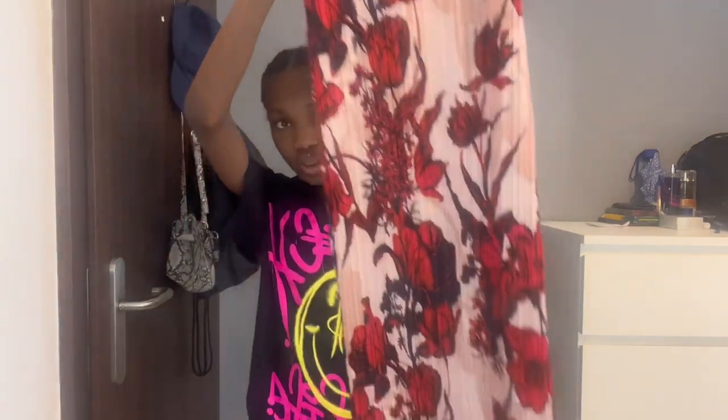So, the last item from Fashion Nova. So I'm going to show you guys the items that I got from Shein and PLT. Oh my god. This was a dress I got from PLT. I got a set from Shein. Anyways, so this is the dress.